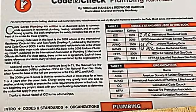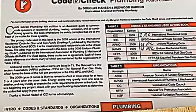Now, that being said, we're going to go through and look at page 65. When we look at page 65, there's a lot of things I'm going to cover. I'm not going to read it word for word to you. You're just going to have to go through there and see what we're looking at.